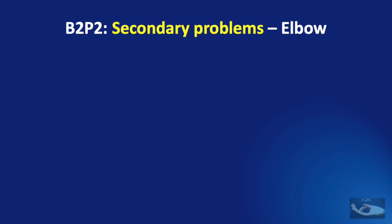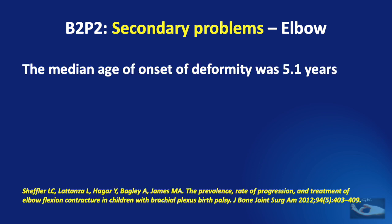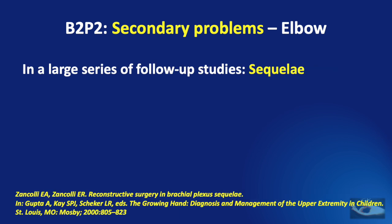Among these, the secondary problems of the elbow in birth brachial plexus palsy are the most common. In fact, they are the second most common secondary deformity encountered after the shoulder joint. A study showed that the median age of onset of the deformity of the elbow was 5.1 years, and it was associated with radial head dislocation in 6% of cases.